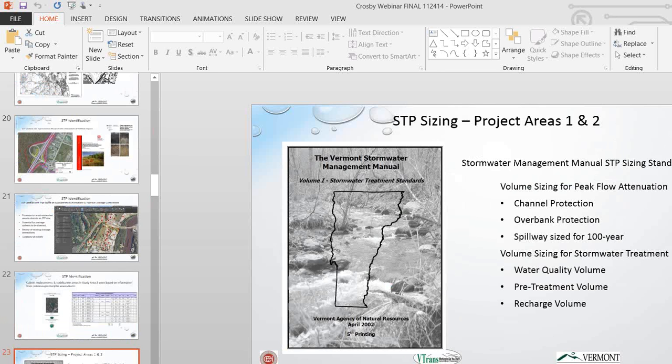Okay, I want to give a little bit of a background on how we did the sizing to give you guys an idea of the methodologies that we used and what we focused on in sizing these STPs. As Ben had mentioned earlier, we really used the Vermont Stormwater Management Manual for our criteria for sizing. We were focusing on 2 things. One was for peak flow attenuation, and the other was for water quality treatment.